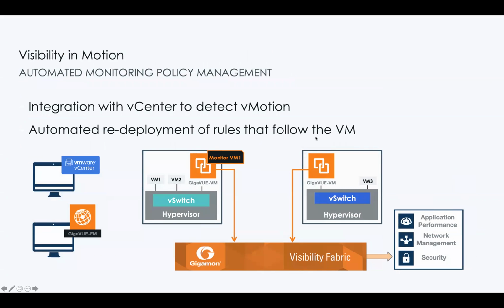And one thing I do want to mention, I used to do this demo, and I love doing this demo when I was supporting this: doing vMotion in real time, right? So you move a VM from host to host, and I would do a constant ping to that VM, and I would see maybe 1 or 2 packets drop as it did its vMotion. But Gigamon was still able to provide that pervasive visibility across the entire VMware cluster.